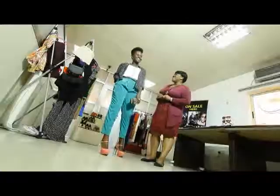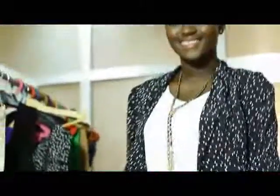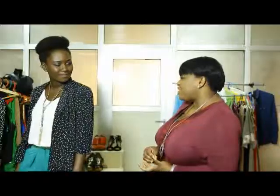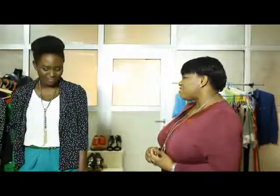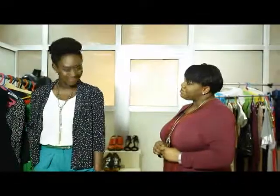Again, we said she could wear this to a fashion show, or a dinner date, or a function on an evening on Sunday. These are our two looks, and I think we're quite pleased with them, aren't you?